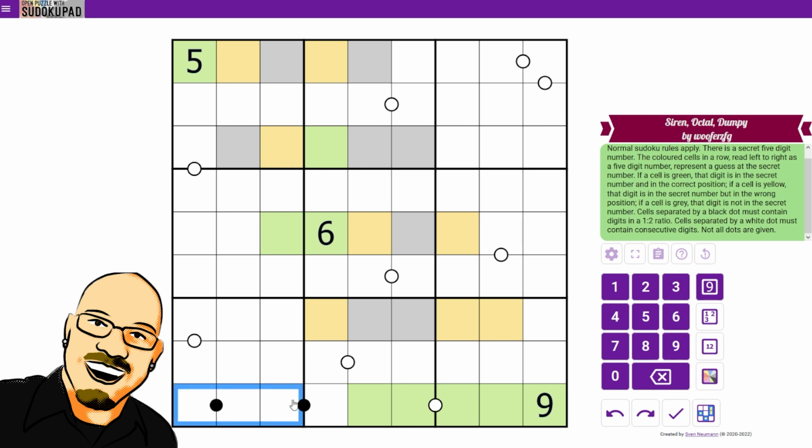Now, down here, and these are the only black dots, are in this row here, that's probably going to mean something important. Cells separated by a black dot must contain digits in a 1-to-2 ratio. That means that whatever this number is, the number on the opposite side of that black dot is either double or half. Same here. So this is going to come into play right away, I imagine, because I'm seeing that we can actually fill in a lot of information here.